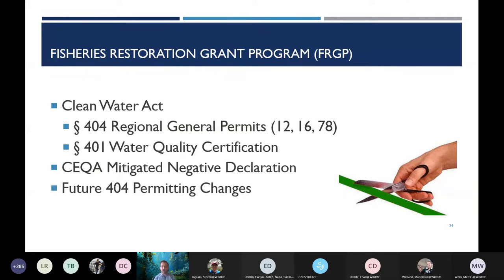RGP 16, which is under the Sacramento Army Corps District, covers the range of salmon and steelhead habitat within the Central Valley, Sacramento San Joaquin Delta, as well as Suisun Bay, and that's roughly portions of 27 counties in California. And last is RGP 78, which is under the LA District's Army Corps, and that covers from the coastal portion of San Luis Obispo County all the way down to the Mexico border, which is roughly 8 counties. It's worth noting that for 12 and 78, where they are mainly coastal counties, these permits do not currently cover tidally influenced areas. You have to be out of the tide zone to be covered under these.